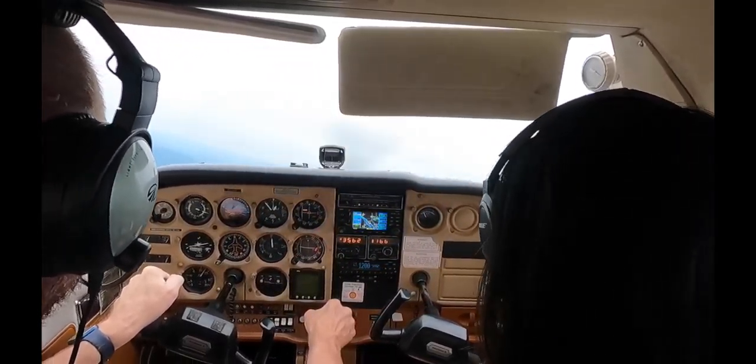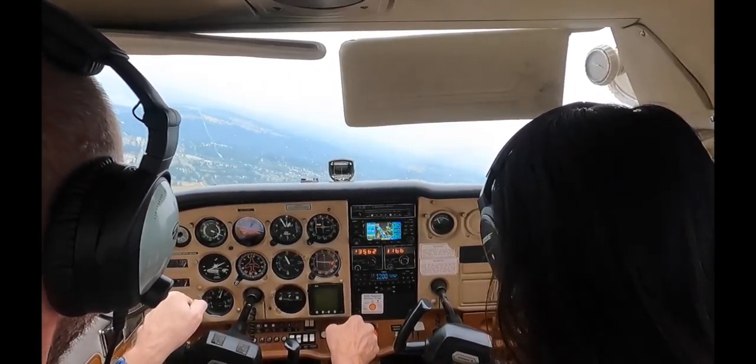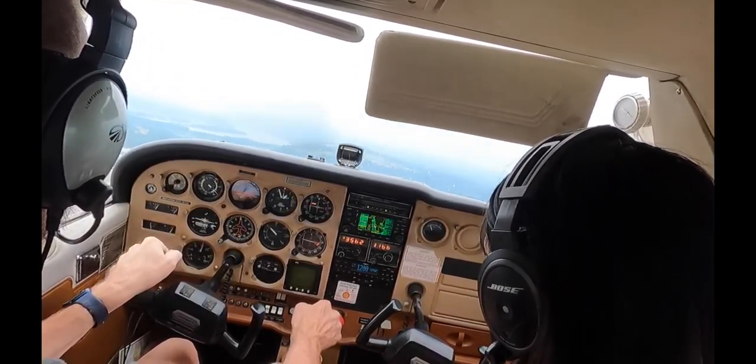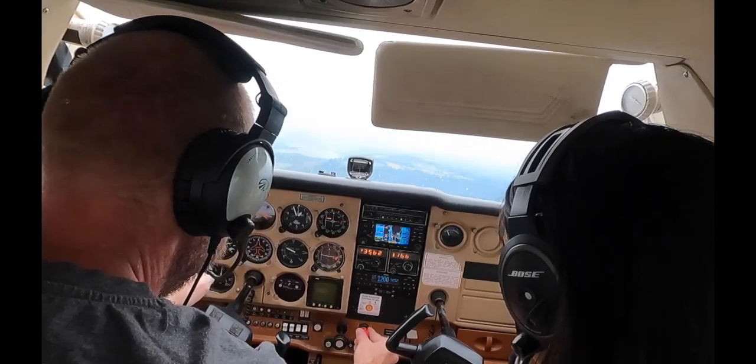Okay, 900 feet, let's start lowering so we level out at 1,000. Okay, perfect, pull that power right up to 2,000. GMC, oh yeah. Mixture, carb heat.